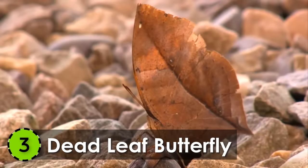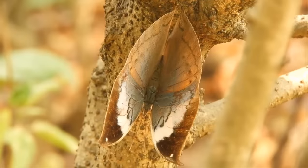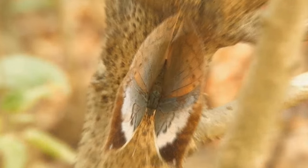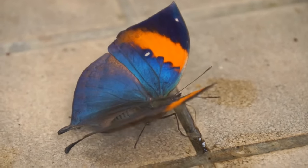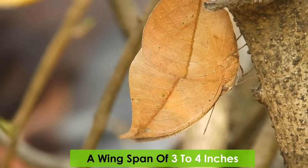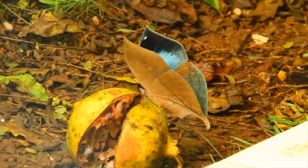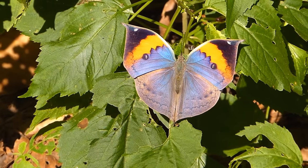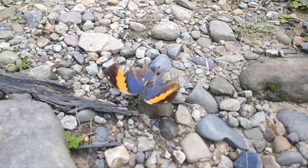Three, dead leaf butterfly. Dead leaf butterfly, also known as the oak leaf butterfly, is found in the tropical forests of Southeast Asian regions. It has a wingspan of 3 to 4 inches. The outer part of their wings is oak leaf colored, providing them a camouflage, whereas the inner side is reddish with pale yellow markings on it.